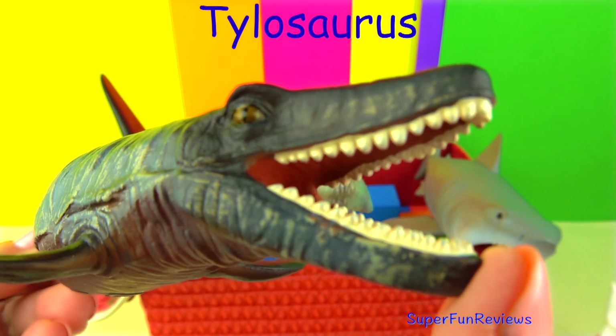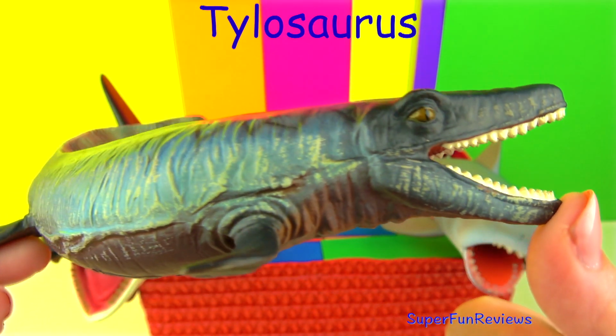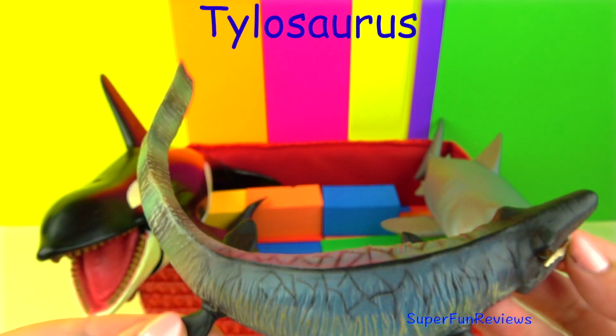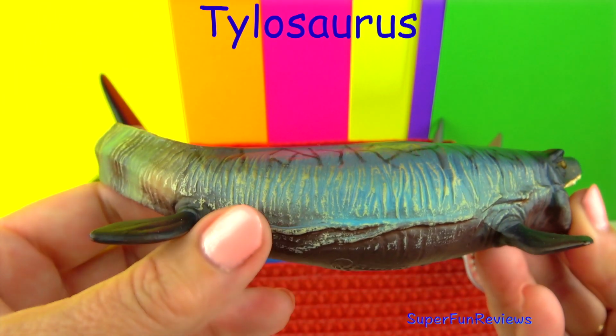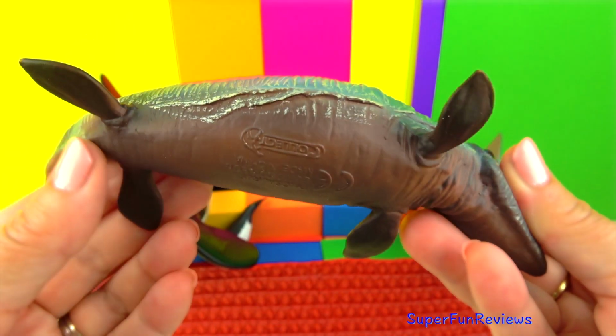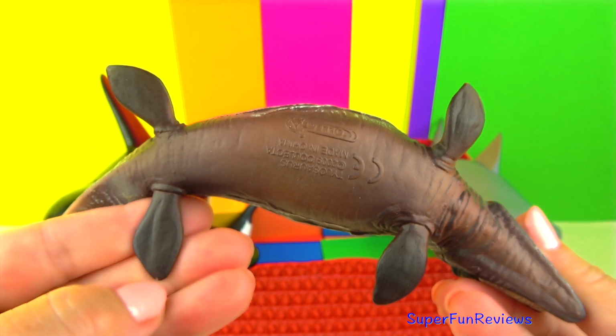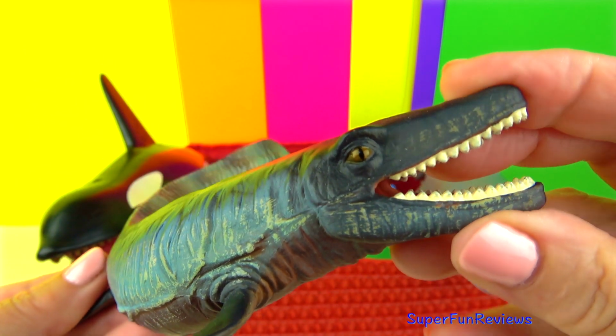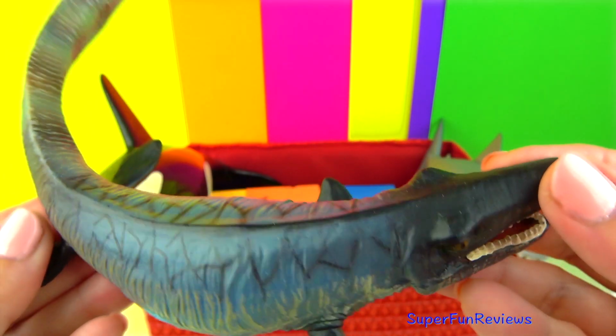The large head had many teeth which were used for hunting fish, turtles, mollusks and shellfish. Tylosaurus was not a fast swimmer, so it would stalk its prey and then use a sudden burst of speed to catch and kill the prey. It grew to 46 feet or 14 meters long.